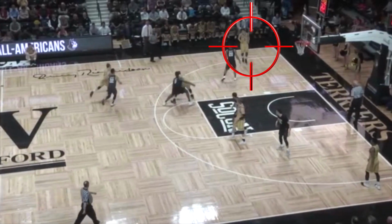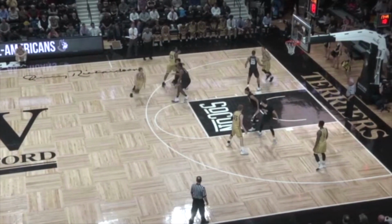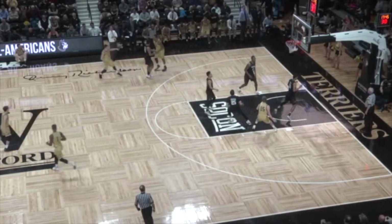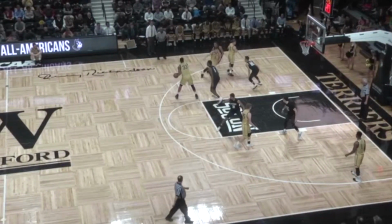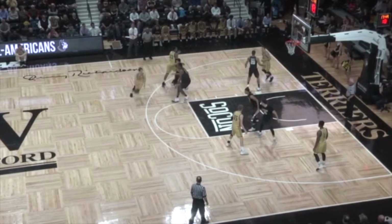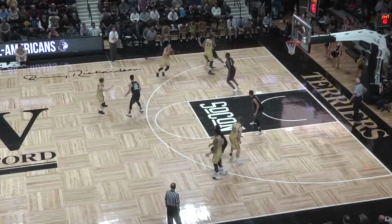In this next clip, Wofford is running a horn set. This segment shows you how patient and cerebral Fletcher Magee is. Kids at home, if you want to be a great scorer, you got to learn your playbook. Here's a horn set with the guard exchange trying to create a switch, but this team plays it well initially. They don't switch. Now it goes into a dribble handoff and down screen for Fletcher.